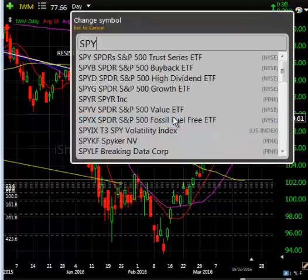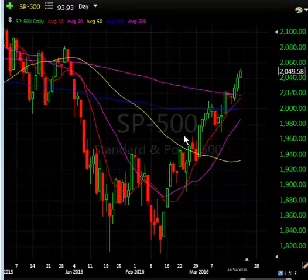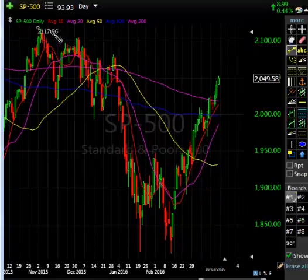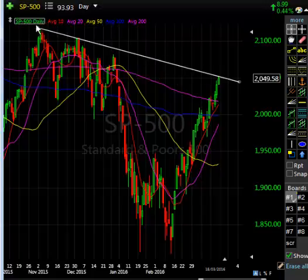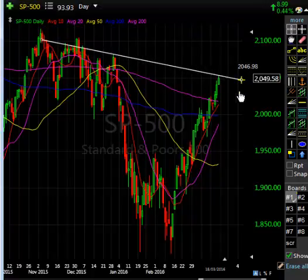For me, SPY is the main one. I do follow it every day for overall market direction. SPX massive move, just non-stop. So keep an eye on this line here. We can pull back a bit next week or the following week. I can see this pulling back.